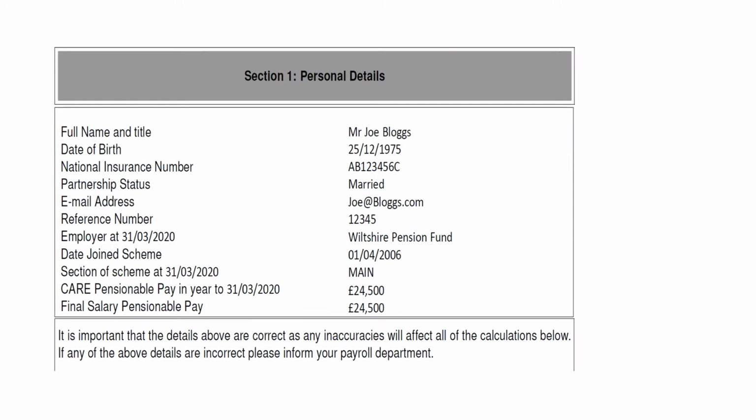So I've obviously used some dummy details for the statement we'll be running through today, but the formatting and layout should hopefully look pretty similar to yours. So starting at the top, the personal details section is pretty self-explanatory, but there are a few points worth mentioning. Firstly, you'll see that we display your partnership status, and this will be based on what we hold on record for you at the time.